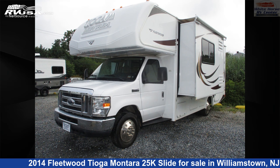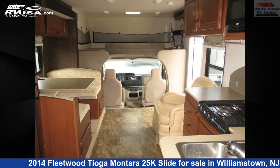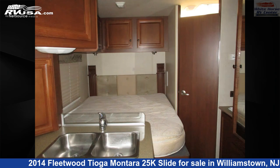This 2014 Fleetwood Tioga Montara 25K Slide is a Class C RV. It is located in Williamstown, New Jersey, 08094 and is offered for sale by Whitehorse RV Center.